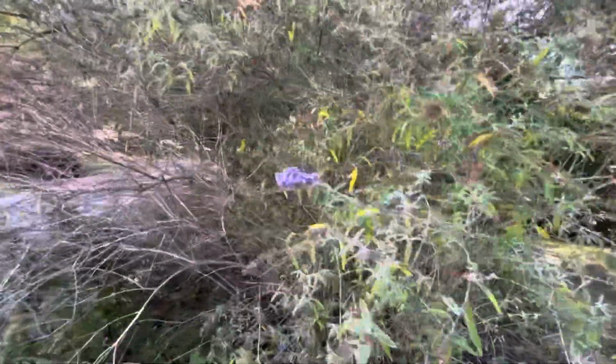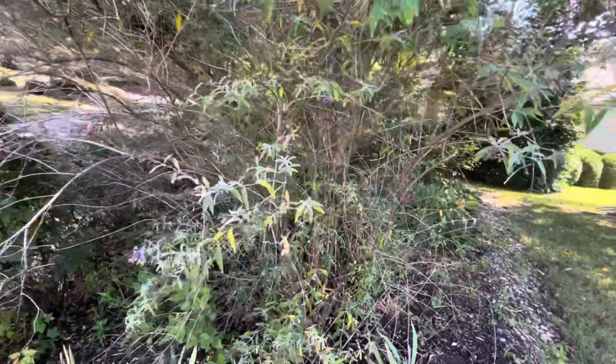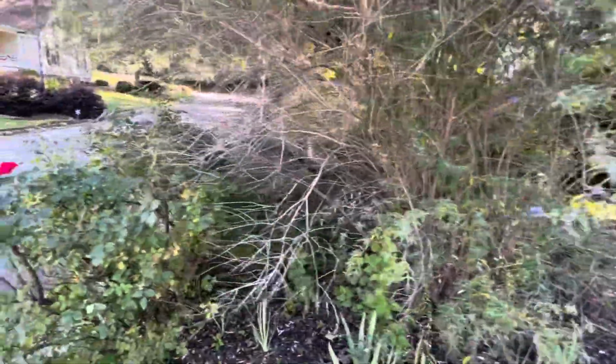And we still have some butterfly bush flowers here. It's mostly done. Next year we're going to be cutting this back significantly and letting it grow over again. It's kind of gotten out of control. It just needs to be kind of chopped back.